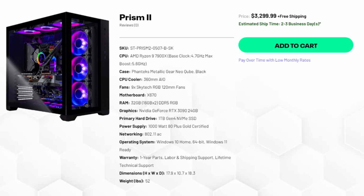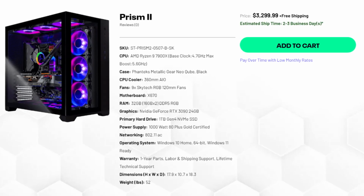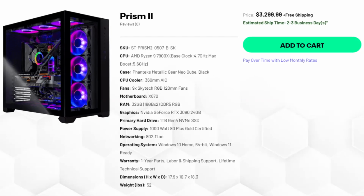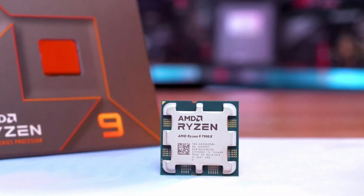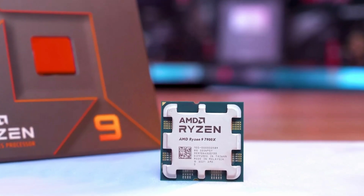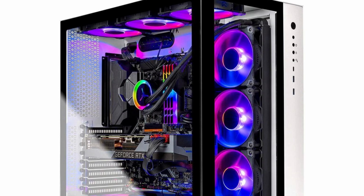With the next one, we jump up to $3,300. It's a lot of money, I know. This one is a Prism 2 with other specifications. We have the Ryzen 9 7900X. This is from the latest Ryzen 7000 series. You get a 360 all-in-one liquid cooler.